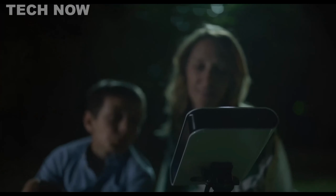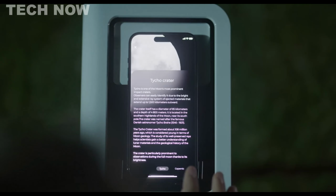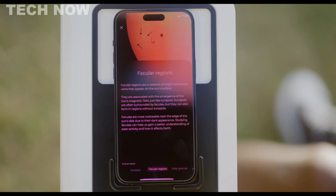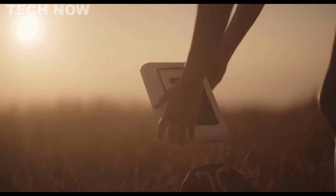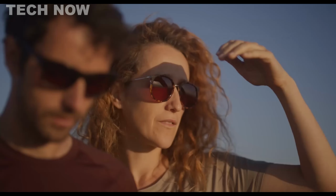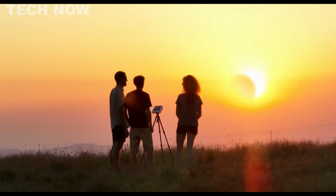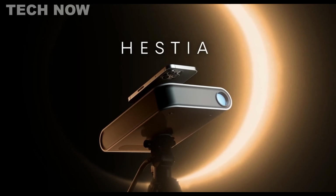More than just a tool, Hestia offers an educational journey. Whether you're a beginner or an astronomy enthusiast, the integrated app provides a wealth of knowledge about the universe, allowing you to learn and discover exciting facts at your own pace. With Vaonis Hestia, embark on a space journey, capture the upcoming total solar eclipse, and create timeless memories of the sky that will last a lifetime. Get ready to explore the cosmos as you've never experienced before.